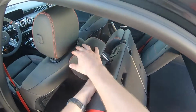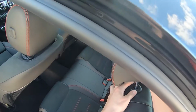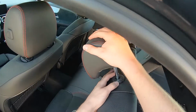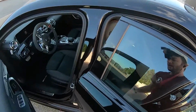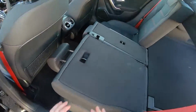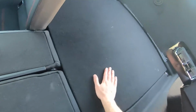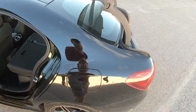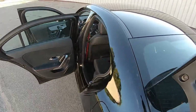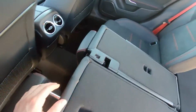Showing how these seats fold here. Let's get the headrests down, maybe. Maybe he's not going any lower. Put the driver's seat forward here. And then you see the seat lays down. You get a pretty decently flat load floor. Good amount of room in here. Not so bad. And they're also 40-20-40 split fold seats.